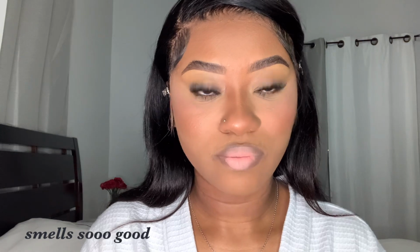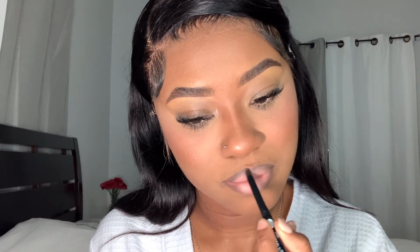That's the perks of shopping for makeup online. Ooh. This is it. Wow. New lip combo unlocked. Literally. Y'all, do you see this lip combo?